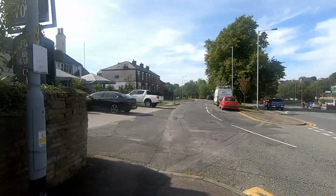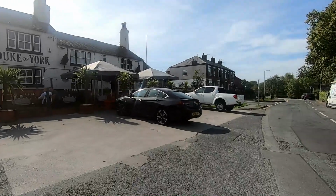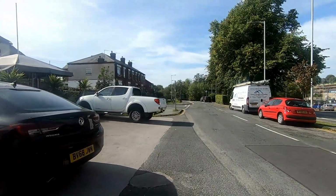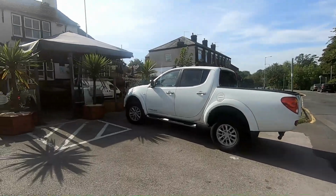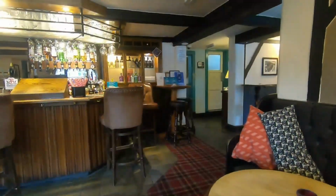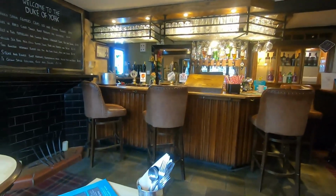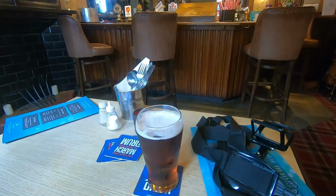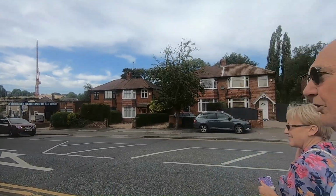And here's the Duke of York. We're going in the Duke of York. Okay, we're in the Duke of York, having a pint. And you can see the pumps are all gravity fed, and got a good pint here. Yeah, look, they put the roof on now. Trusses are going up.